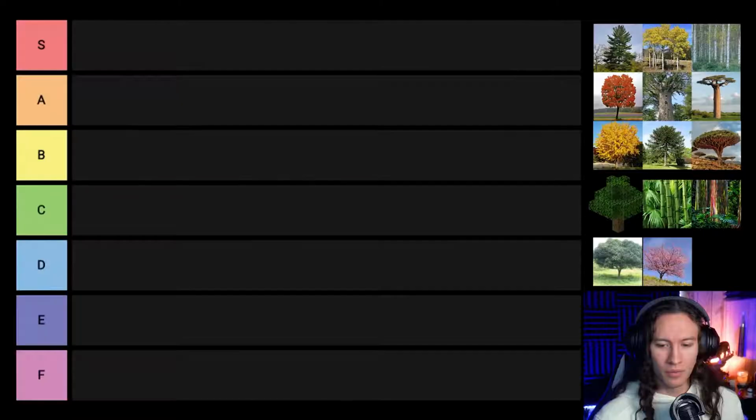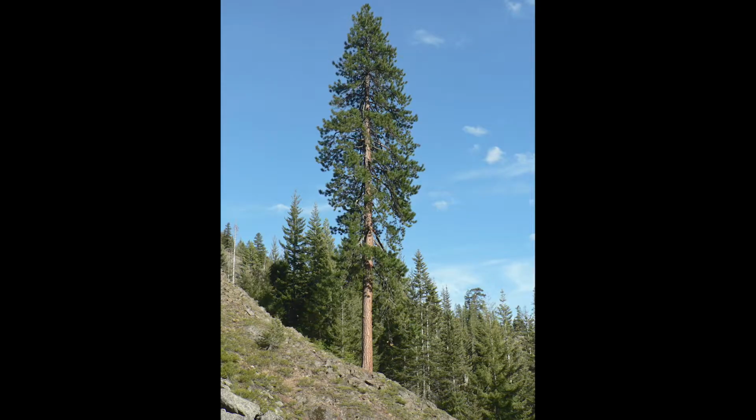Trees. I know them. You know them. Unless you live in a desert or something. Trees are awesome. You probably like them. But which one is the best one? Let's find out. Up first, we got the pine tree.